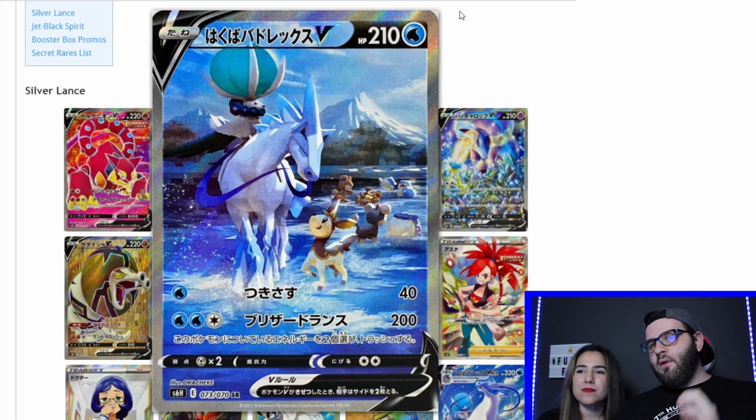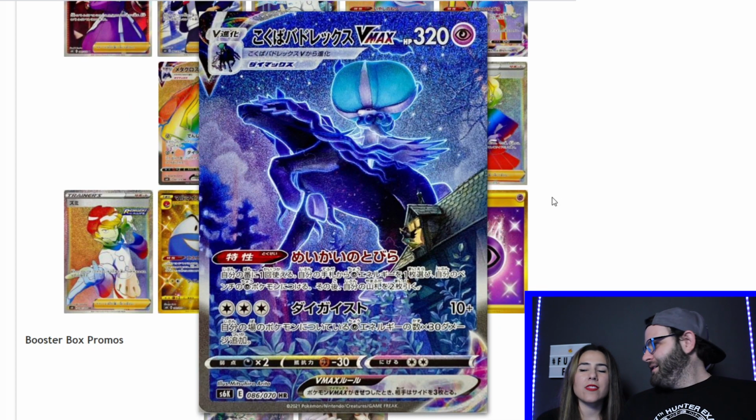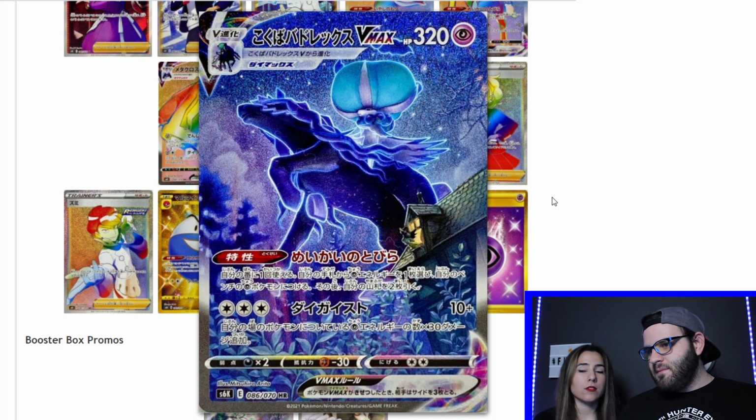Let's move down to number 4. Here we go. It's cute. I like the white lining. Is it ghost? Yeah, it's a ghost type. Okay. Yeah, it's the Ghost Rider Calyrex. Yeah, it looks like it. I get that feel from the picture.